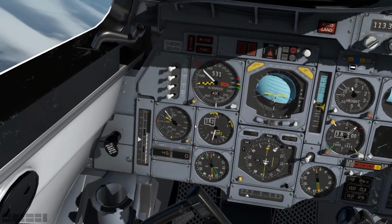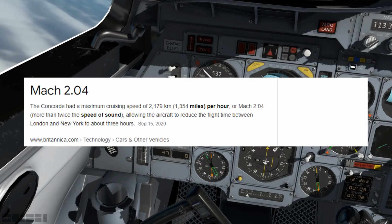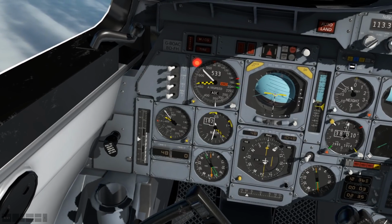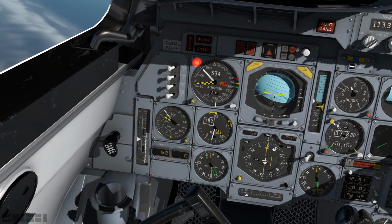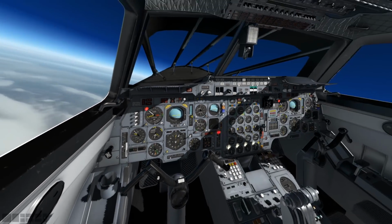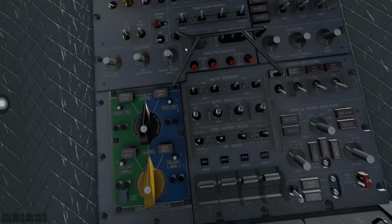We're flying at a speed of 1.8 Mach right now. This plane can even go faster, at a little bit over 2 Mach. Which, by the way, is 2 times the speed of sound, which is no problem for this plane, apparently. This plane is pretty much one of the most legendary aircraft that there has ever been.